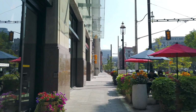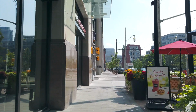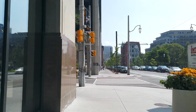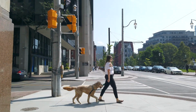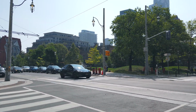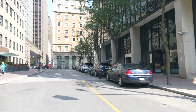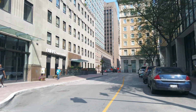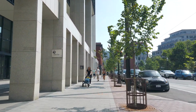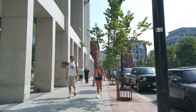It's been a while since I walked through the distillery. I've walked around it a bunch of times recently, but never bothered to go in. I'm not sure how much shade there'll even be on the other side of the street.